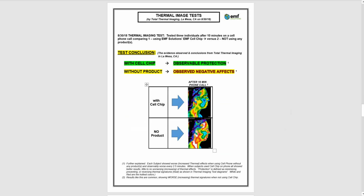Here's some thermal imaging tests. This is someone that didn't have any change on a 10-minute phone call using the cell chip on her phone. And this is the same person, just 5 minutes in between. We did another 10-minute phone call. You can see the white and the red are showing that there was quite a bit of thermal effect from the cell phone without any product on the cell phone. So that's pretty self-evident that the chaos seems to be non-existent or drastically reduced.